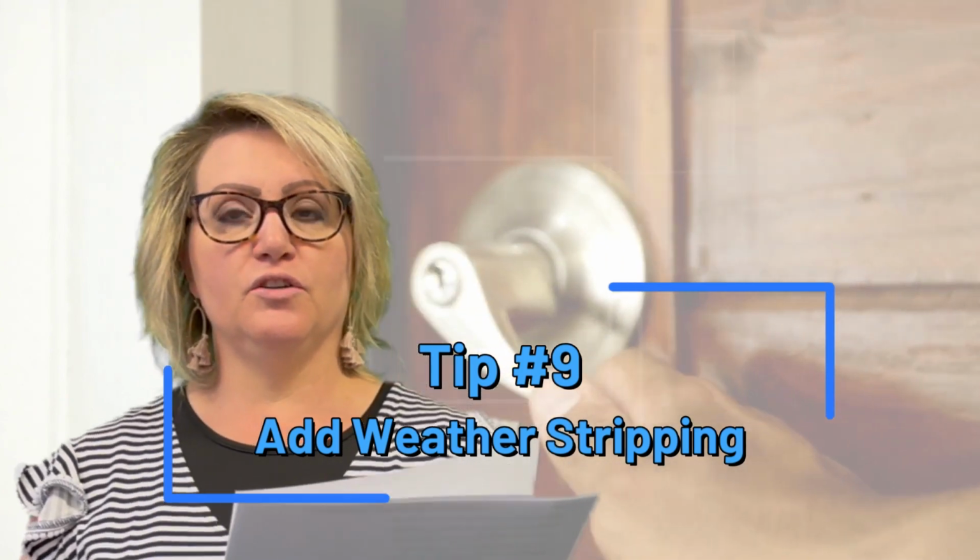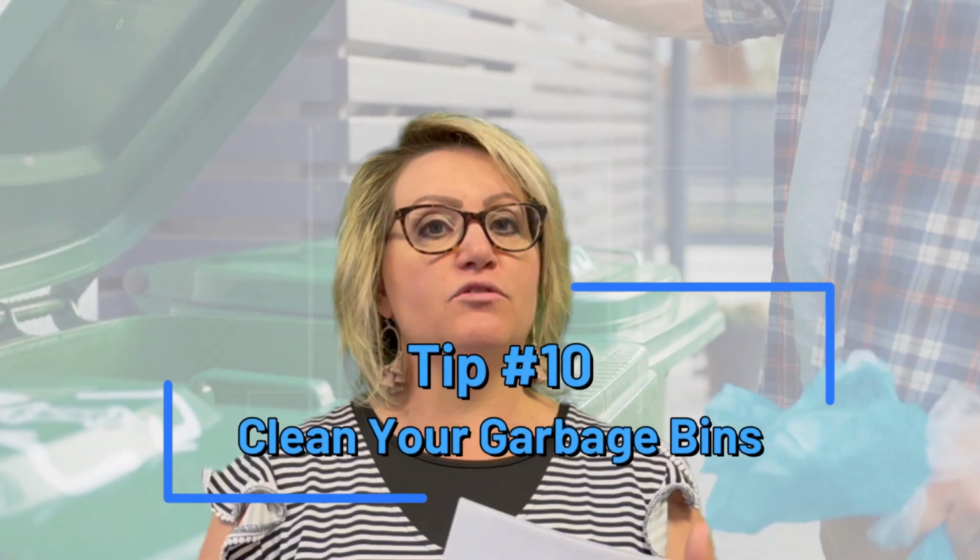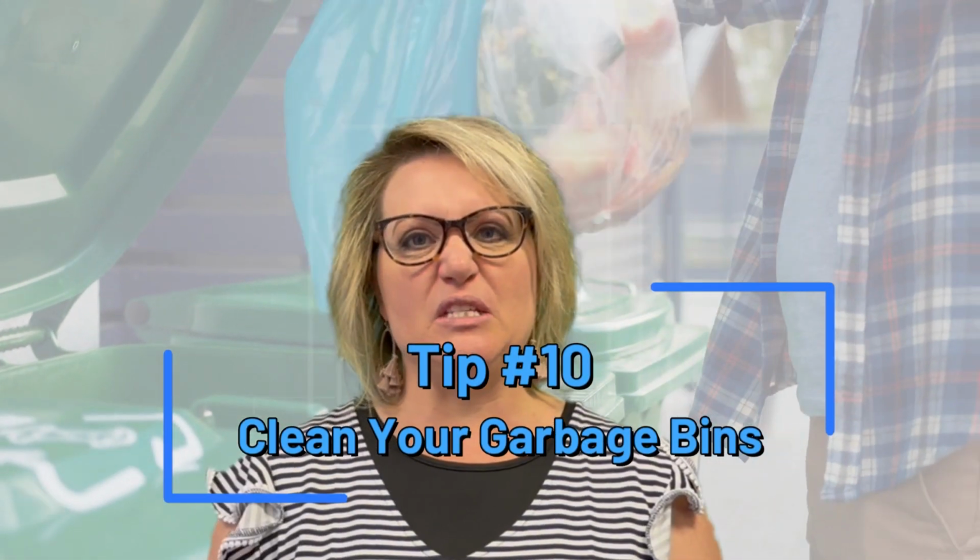And the next tip is to add some weather stripping to any exterior door. That again, so you're keeping the cold air out, the hot air in, and it makes your home more energy efficient so you're not throwing money away by letting it creep out your doors. And then hose off and clean out your outdoor garbage bins. Our garbage bins get so nasty. When it cools down, that's a perfect time to also hose them down, spray them out, clean them out.